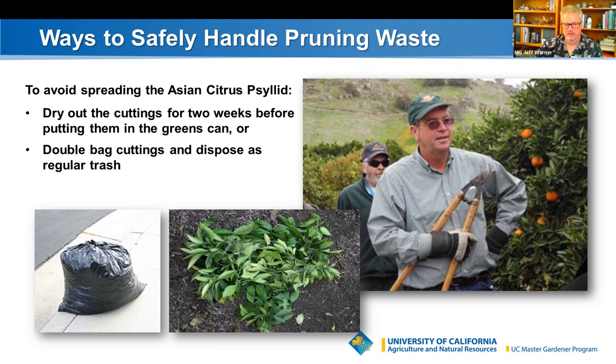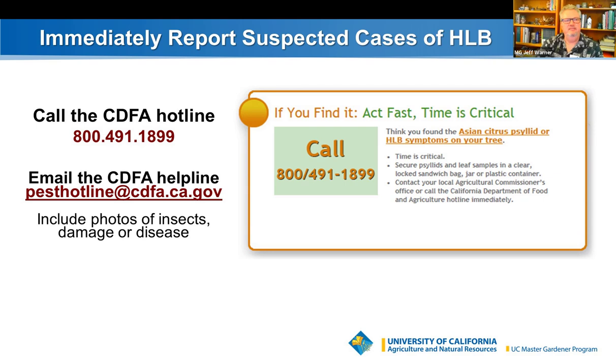So if you do think you have the disease, you can call the CDFA. They have a hotline and an email address, and let them know. They'll come out and inspect your tree. They'll do a test. It's actually a DNA test, similar to how COVID is tested, to see if you really have the disease or not. And if you do, they're going to come out and destroy your tree, and that's a good thing. They're going to actually dig it all the way out to the roots.